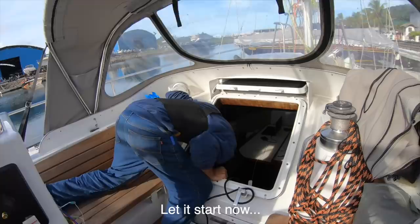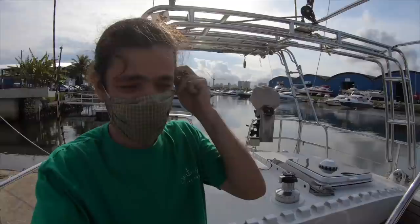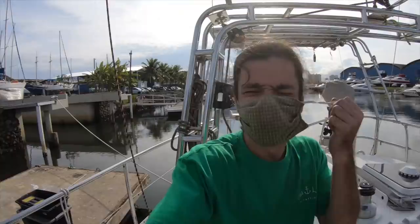The engine is working. Tem água aí no filtro?